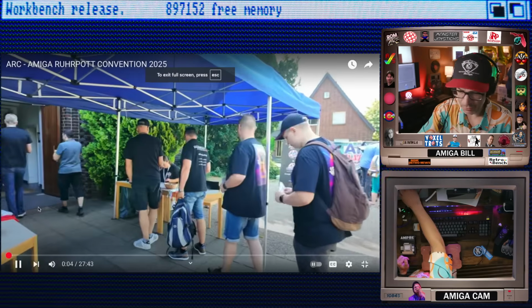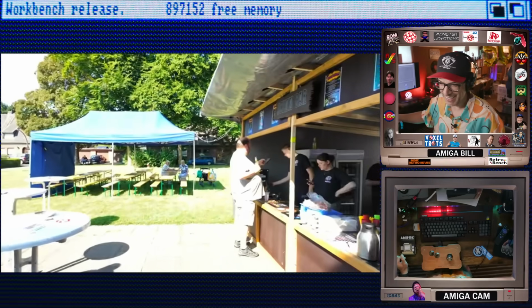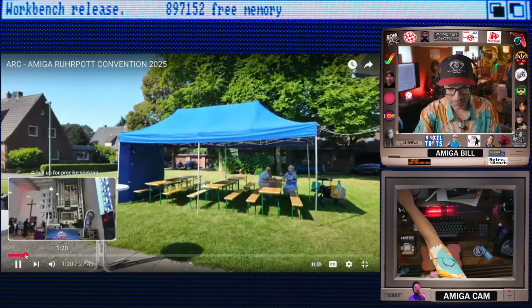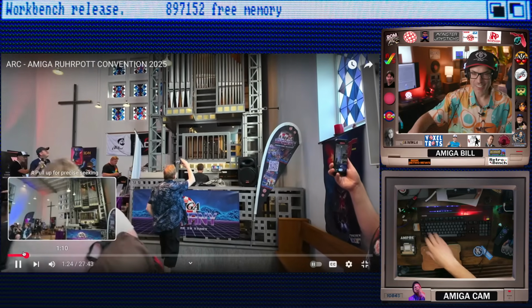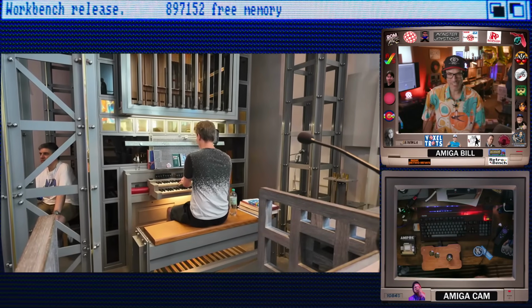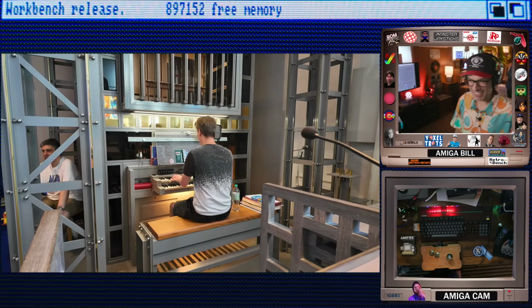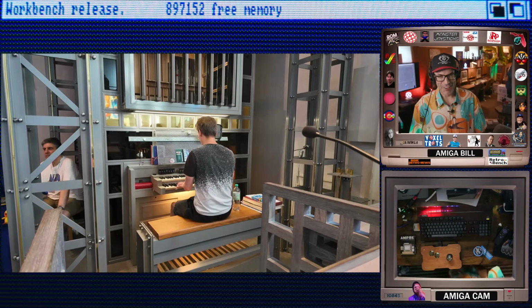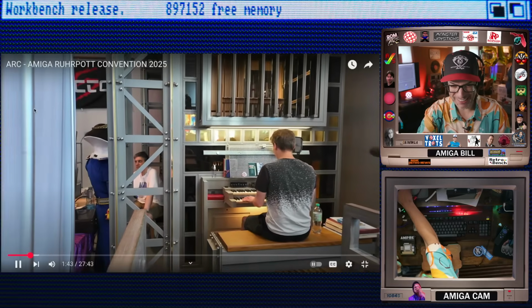These are great guys, and their event just looks awesome. It's in German, and the event is in Germany. But let's just skip through it. It looks like it's in a church. No way! There's Patrick playing the pipe organ in church. All praise the Church of Amiga! I absolutely love it.